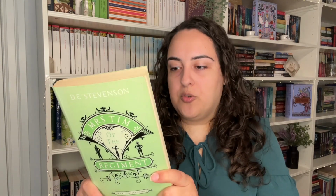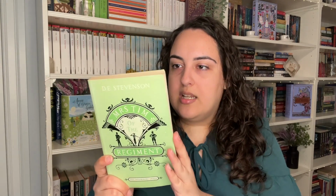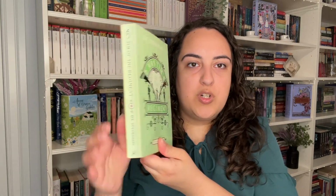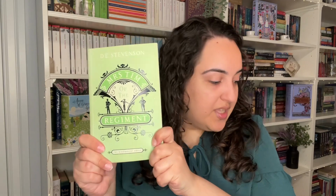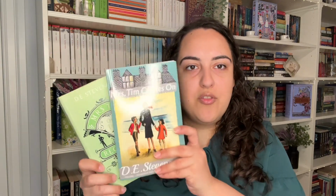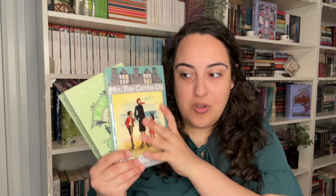And this one is from the Bloomsbury Group publisher, I guess, and it is such a beautiful edition. This one is used, so a little worse for wear, but I'm very excited about this. And I also got book 2, which is Mrs. Tim Carries On. So book 2, 3, and 4 all come in the Furrowed Middlebrow edition. And I don't know why book 1 doesn't. So this is the only one that isn't in the same edition. But either way, I now have the full series.